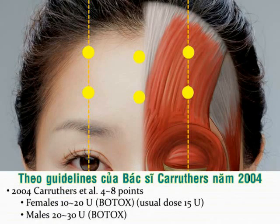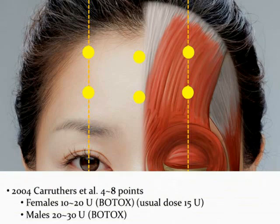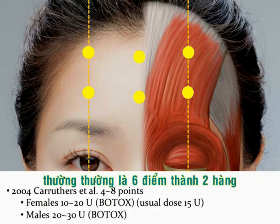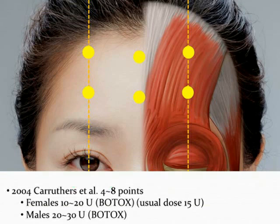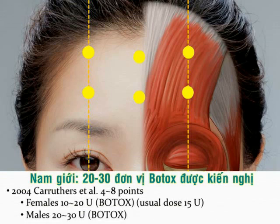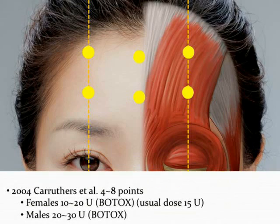Carruthers' guideline in 2004 suggested 4 to 5 points, usually 6 points in 2 rows, and for females, usually 15 units of Botox were recommended, and for males, 20 to 30 units of Botox were recommended.